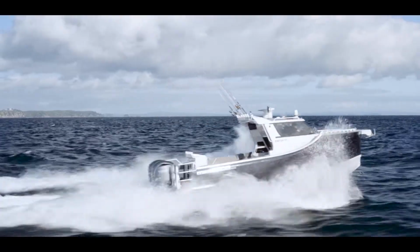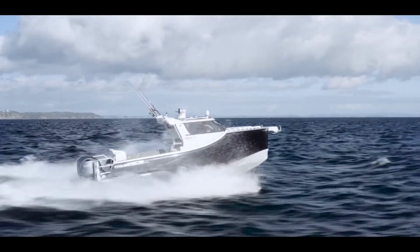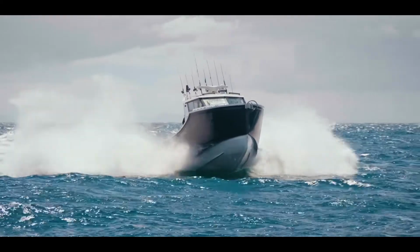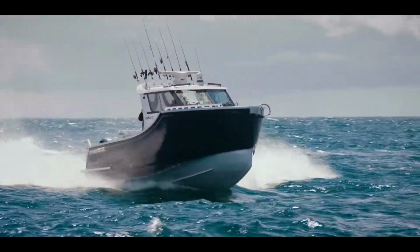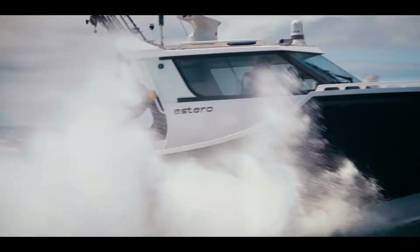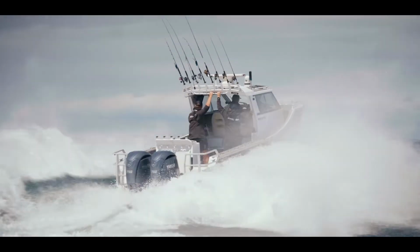It fines up your entry, so when you're going into a head chop, it more cuts into the waves and your hydrodynamic lift isn't as great. So when you cut in, you get a little bit of extra lift from the buoyancy, and then you get the extra hydrodynamic lift, and then you get the lift off the chines. On a conventional bow, you get all your hydrodynamic and buoyancy lift at the same time. So that's typically why a rake bow would lift a lot higher and come down a lot harder, while the plumb bow will cut and its pitching moment is a lot less.